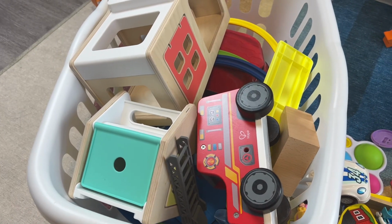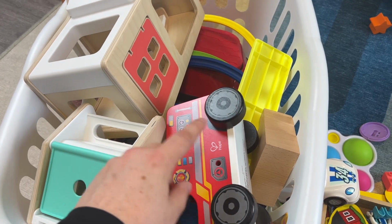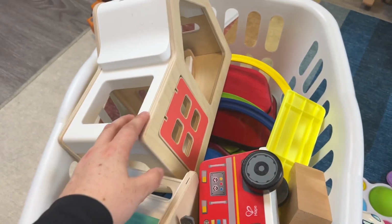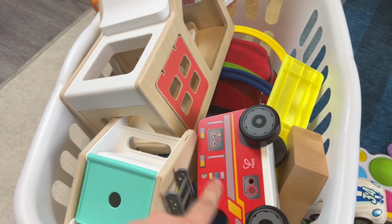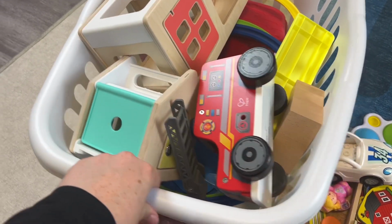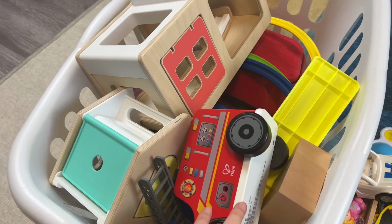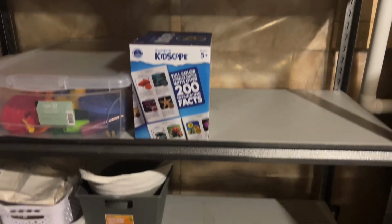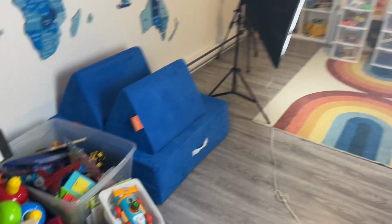These last few things I'm just gonna set on the shelf in the storage room. So I have the stepping stones, the little rings, this little Love Every dollhouse. I forgot the fire truck to go at the fire station when I took it in there. And that will just all sit on the shelf. So I'll show you what that looks like. Just getting things all vacuumed up.